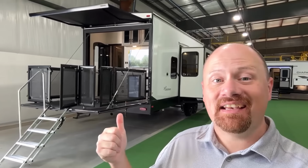So I'm stumbling around Coachmen, and I find another one of these things with this cool patio that is not a toy hauler. Check this one out.